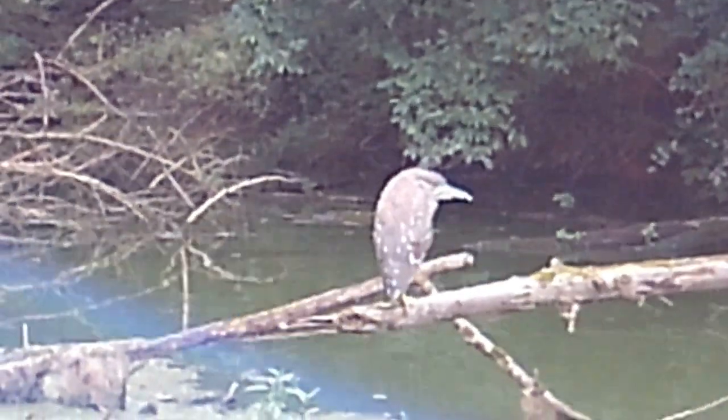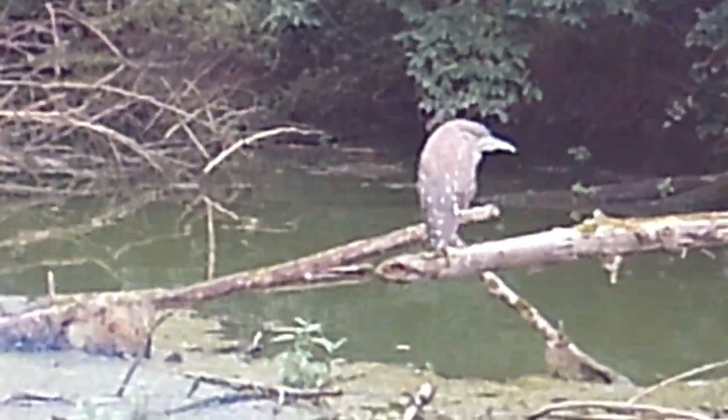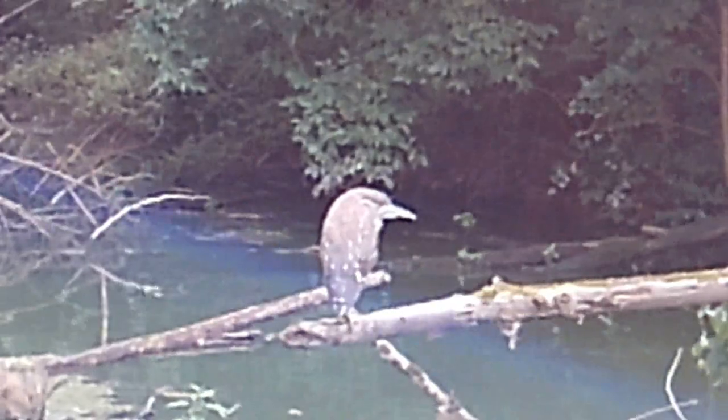All right, I want to take off before I spook them. I don't want to spook them out of there. It's so rare to see one of these birds.